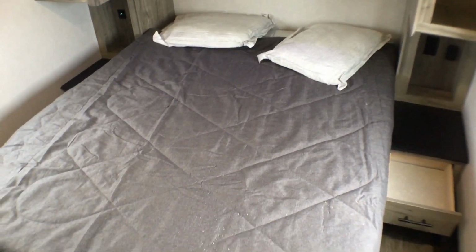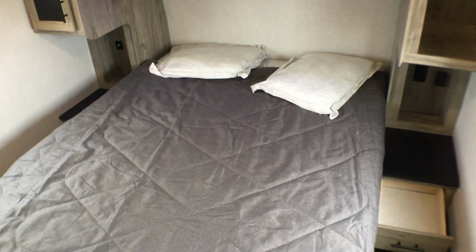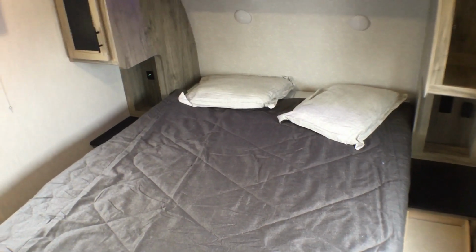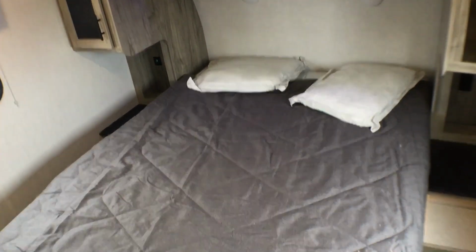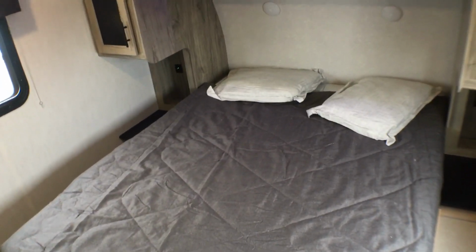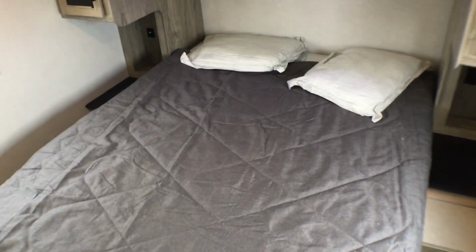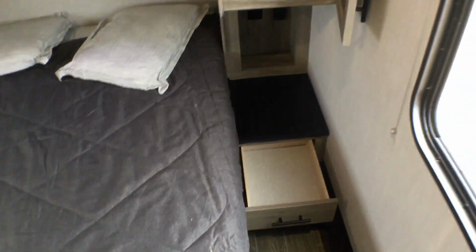This one has the 60 by 80 queen bed. If you like this, but you want a king bed, I would check out the 3660 suite, which is a little bit longer, little bigger, more features, things of that sort. You'll notice nice nightstands on each side of the bed, nice bonus drawer on each side of the bed, household and USB outlets back in there. I'm not sure if you can see those.